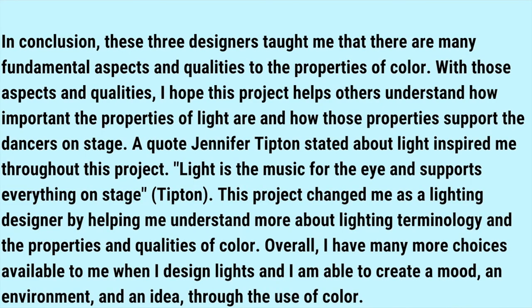In conclusion, these three designers taught me that there are many fundamental aspects and qualities to the properties of color. With those aspects and qualities, I hope this project helps others understand how important the properties of light are and how those properties support the dancers on stage. A quote Jennifer Tipton stated about light inspired me throughout this project: light is the music for the eye and supports everything on stage.